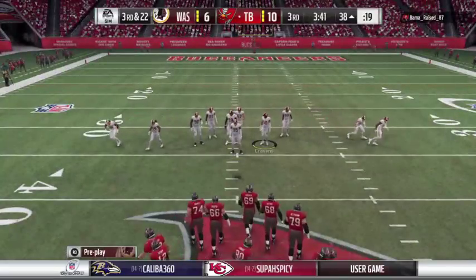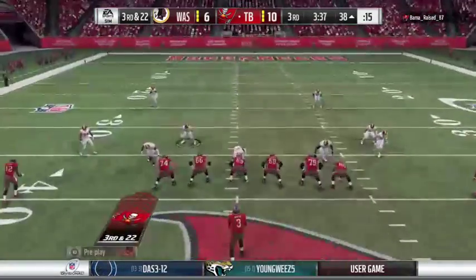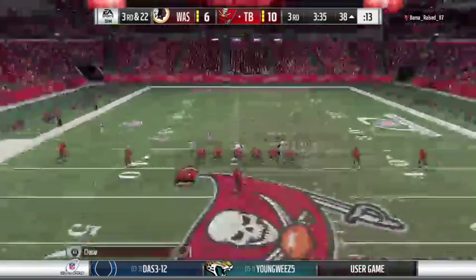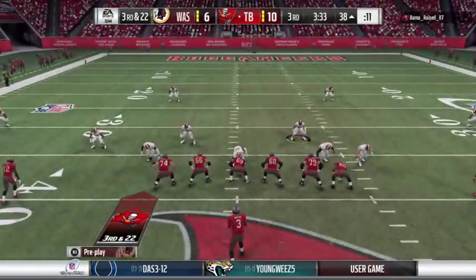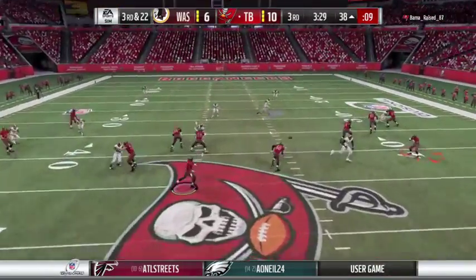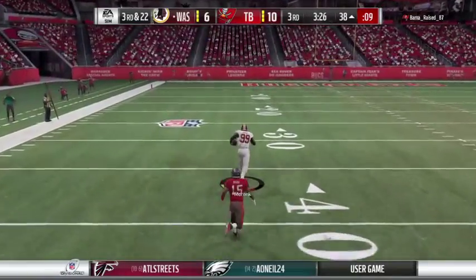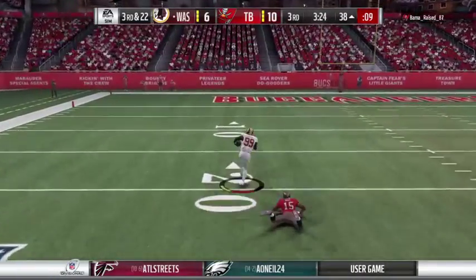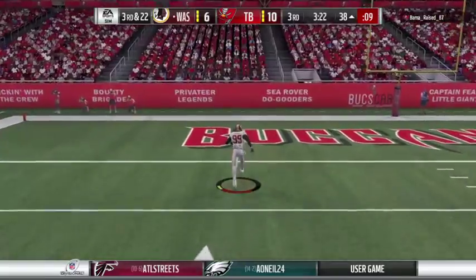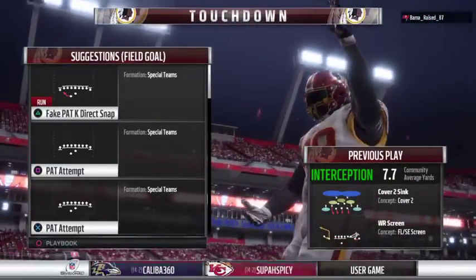Winston needing a big play after the sack as he leads the Bucs up on 3rd and long. Throwing, Winston. He rifles one that's intercepted. Picked off near the 44. 20, 10, 5, and he will score. Touchdown, Washington.